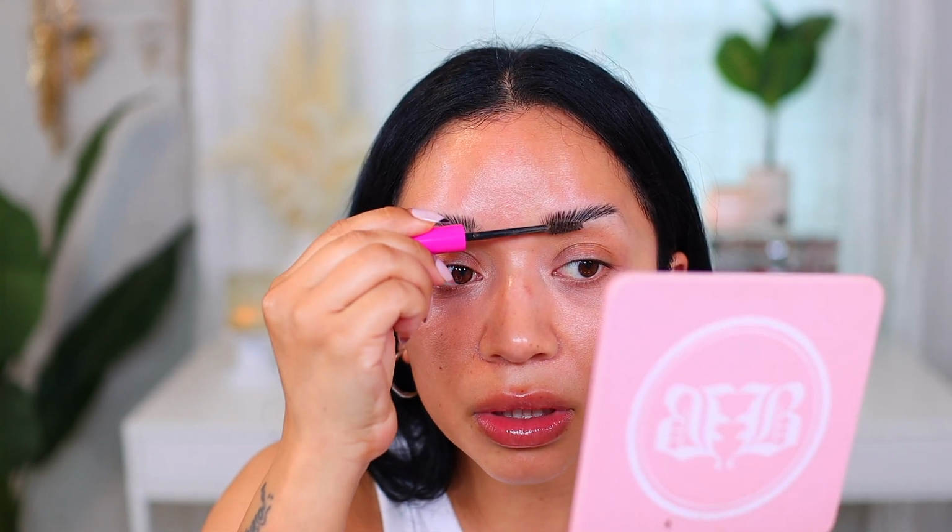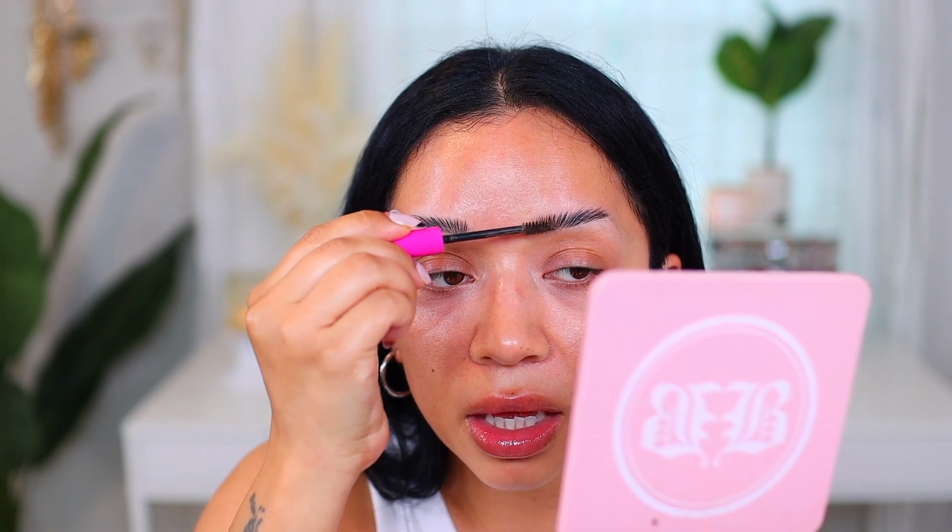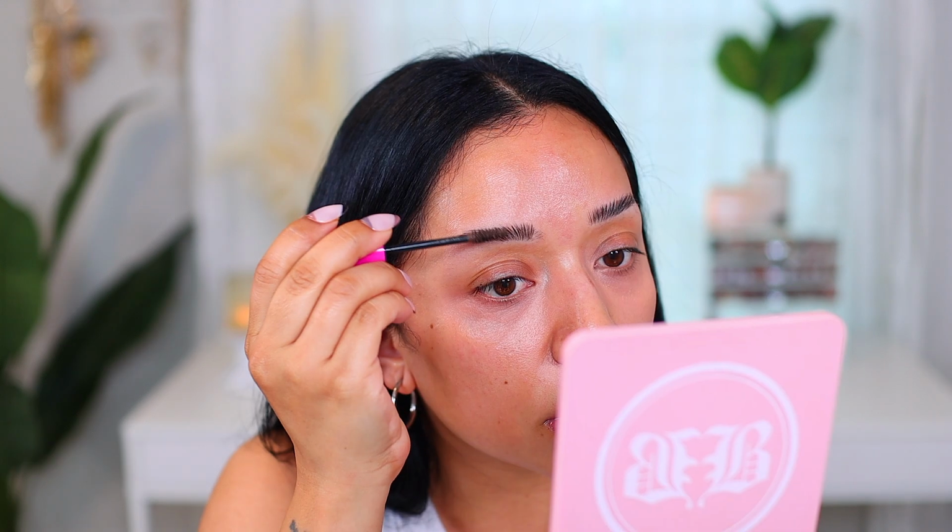This one just adds a little bit of color. I don't have like a lot of bald spots. I mean, my tails are pretty short and that's my fault. But this adds a little bit of color, so it also minimizes the amount of brow product that you add onto your brows. So I'm just going to run this through the brows just very lightly, and the more coats that you add, the thicker your brows will look and the more coverage it will give you. But I definitely need to fill in my brows a little bit because they are a little on the sparse side.